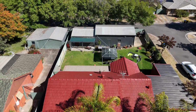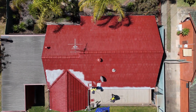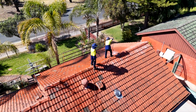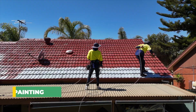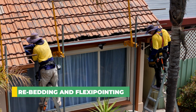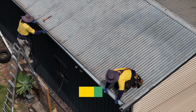roofing system. At Aussie Blue Roofing, our roof restoration service involves a number of tasks that equate to a truly rejuvenated home. We undertake the following duties in any combination you desire: high pressure washing and removal of moss and dirt, painting, ridge capping replacement, rebedding and flexipointing, tile replacement, gutters and downpipes.